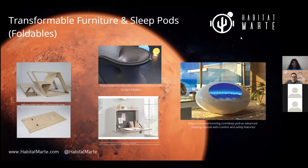As you can see in the first picture, the furniture can be folded and it becomes a single unit. And so you can store that. And when you need it, you can again remove it and open the furniture.